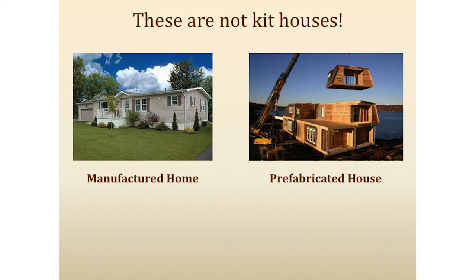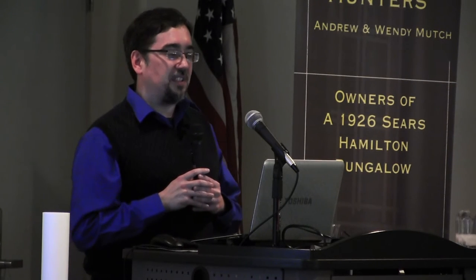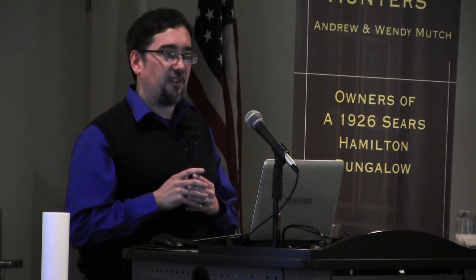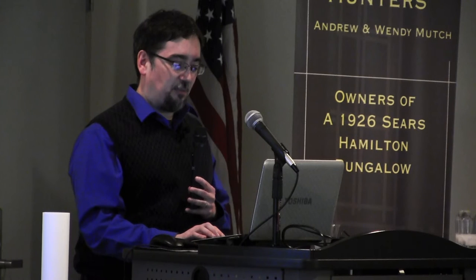This is a manufactured home built in a factory, shipped on a trailer, oversized load going down the road. This is also not a kit house. This is a prefabricated house. Kit houses were, for the most part, not prefabricated. Everything showed up in pieces and parts, and you as the homeowner or contractor had to assemble it yourself. Nothing pre-made except windows and doors.